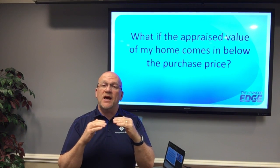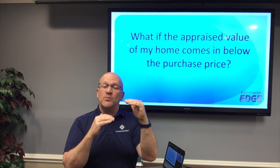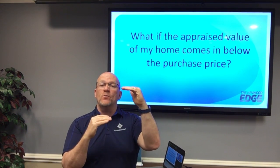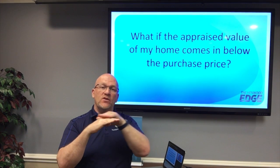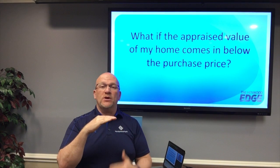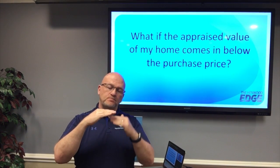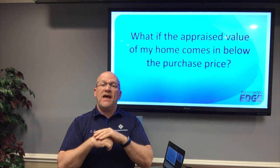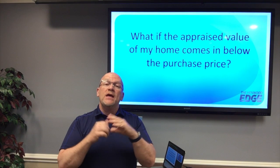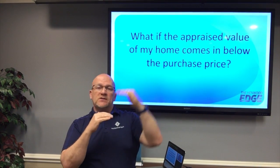The first is that the buyer would then have to make up the difference in cash between the appraised value and the purchase price of the home, because the bank will base everything that we do for mortgages and the value on that appraised value. That's the objective value that we have to use. So any difference needs to be made up in cash, which is a lot to ask for a buyer of a home.